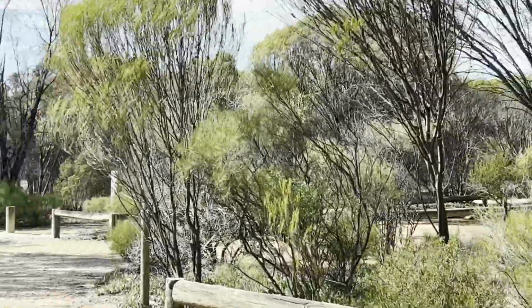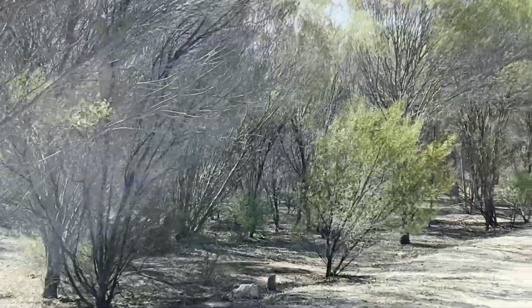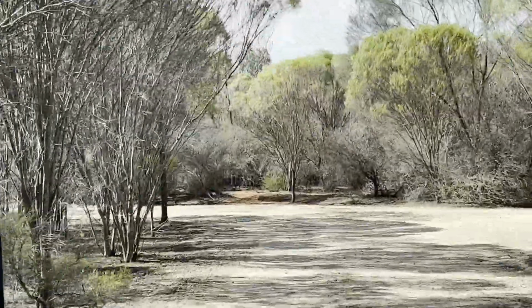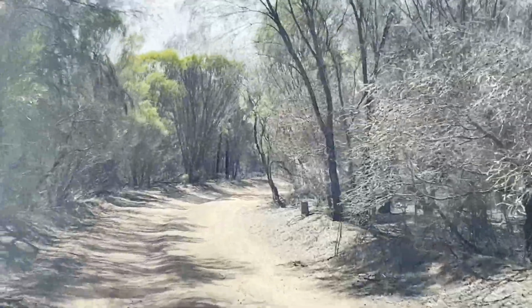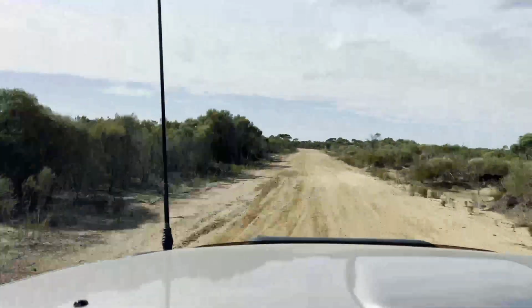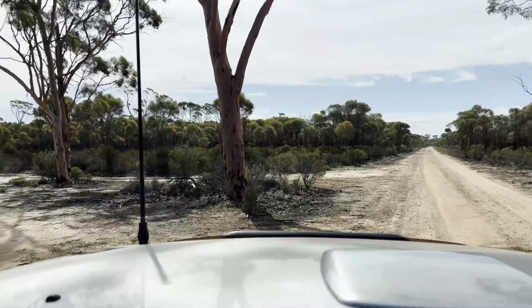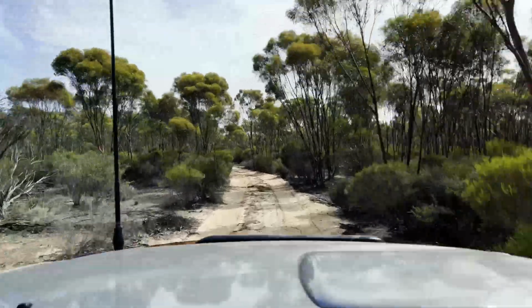Okay, we're all packed up after that epic walk, leaving Peak Charles now and heading off to Dundas, and we'll have a look around there. Okay, we just found the turn off to Moir Tank, a water catchment area. We'll check it out and give ourselves a break from the corrugations on that last bit of road.